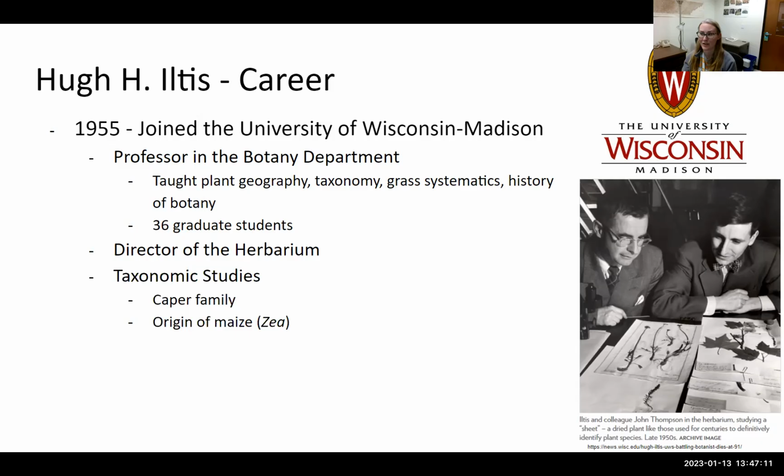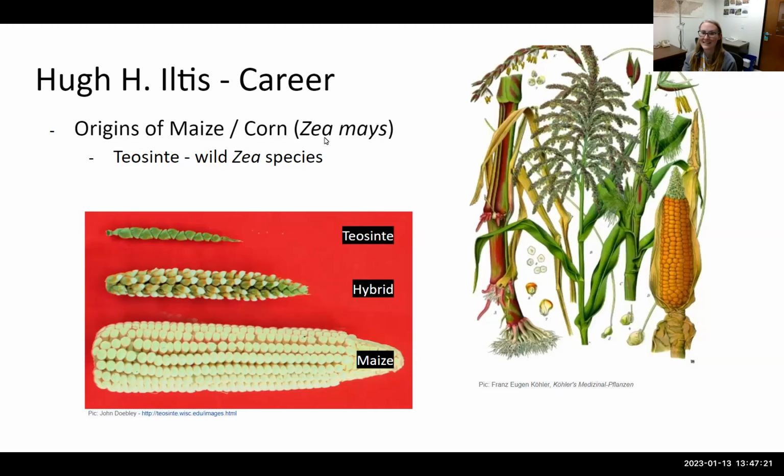He continued his taxonomic studies of the caper family, but also became very well known for his work on the origin of maize, or corn as we know it. So the maize species, Zea mays, is believed to have been developed 10,000 years ago in southern Mexico from some unknown wild grass precursor, presumably in the Zea genus. These wild Zea species are called teosinte.